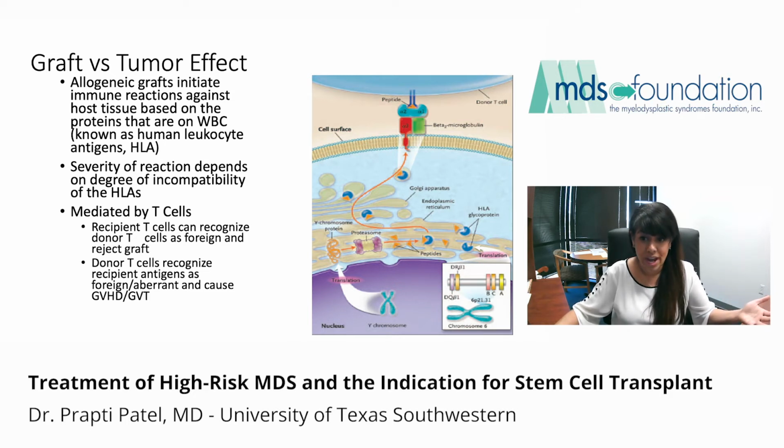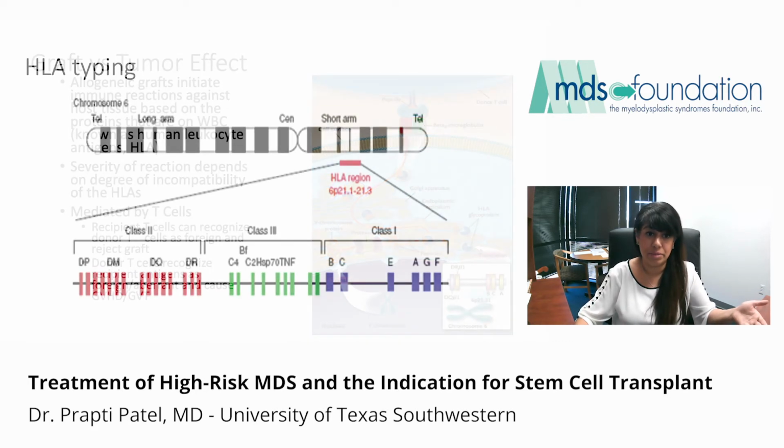So it's going to want to attach to that and try to kill it off. So that is the flip side of the graft versus tumor effect, and it's called graft versus host disease. It's when the new immune system, or the transplanted bone marrow, is recognizing normal tissue on the host and trying to kill it off because it thinks it's different. So what I tell patients when we're thinking about a stem cell transplant is that graft versus host disease is the price that you have to pay to get the graft versus tumor effect.